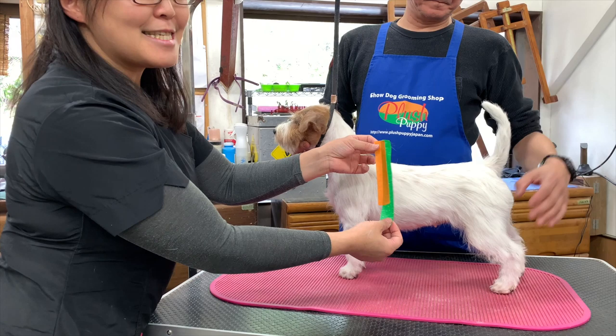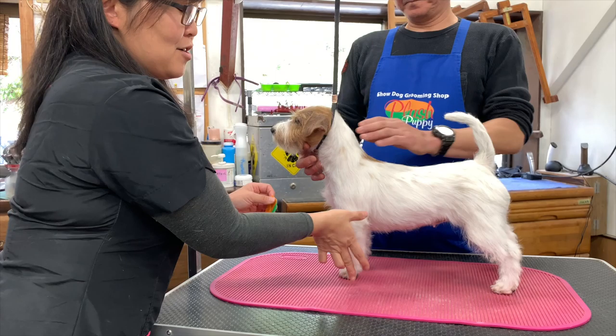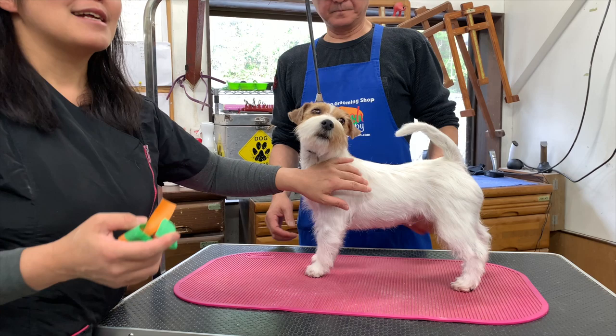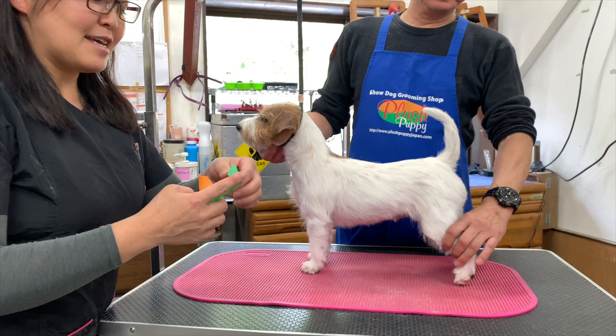And this is not a 55-45. Maybe this is a 60-40. So this type, I mean this style, is very popular all over the world. But when you're judging or when you're breeding this breed, let's think carefully. If it's a 50-50 or 60-40 or 55-45, you can use this color tape and measure easily.